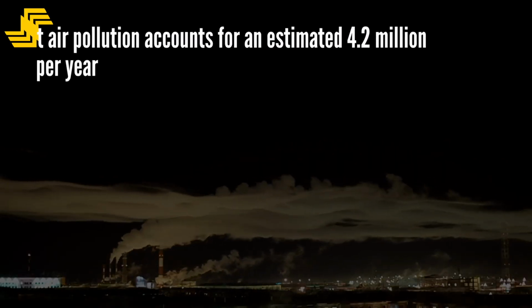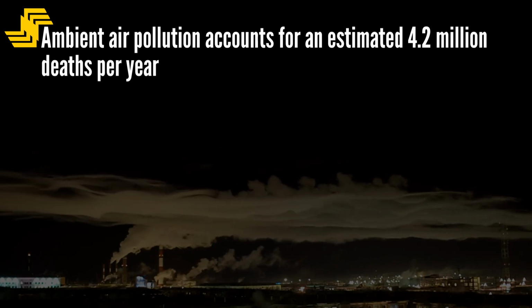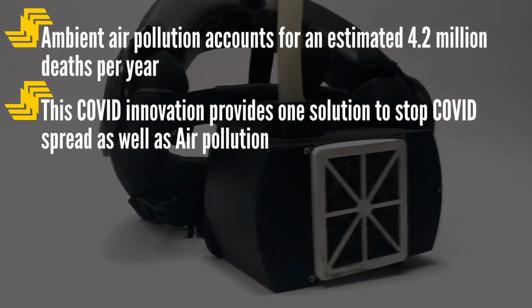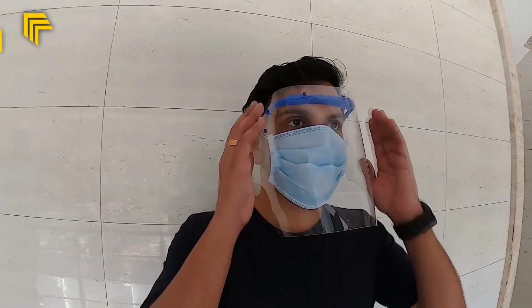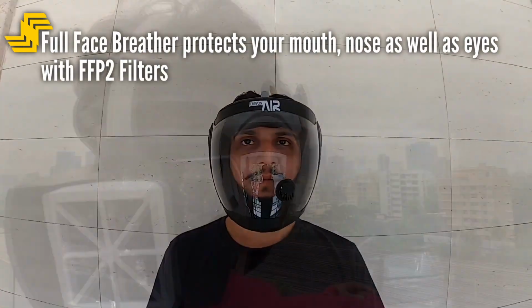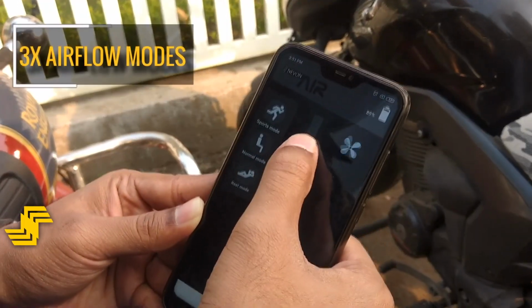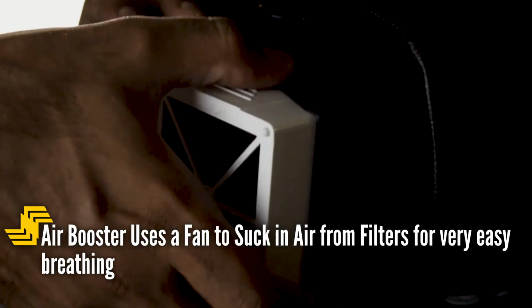Ambient air pollution accounts for an estimated 4.2 million deaths per year. This COVID innovation provides one solution to stop COVID spread as well as air pollution. Full face breather protects your mouth, nose, as well as eyes with FFP2 filters. Air booster uses a fan to suck in air from filters for very easy breathing.